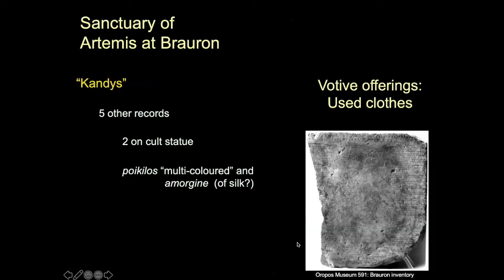Now, amidst all the hundreds of items of clothing dedicated to Brauronian Artemis and recorded on the lists, we find record of 5 other women, only 5 others, who offered a kandys. 2 were deemed worthy of placement on the cult statue. The earliest kandys is listed as poikilos, or multicolored. Another kandys is described as amorgine, which may signify silk. These were luxury garments, to judge both from their rarity and their rich decoration. They must have made quite a splash.